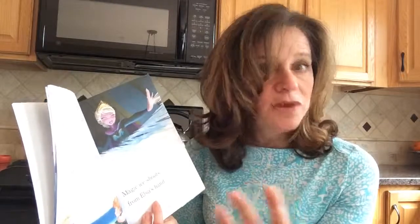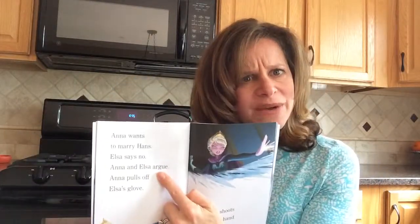So I looked ahead and I went, argue. Okay, what are they doing? Do you think they're going to argue? I'm pointing out words that might be vocabulary words or words new to them so that when I get to the word in the story, I can go, didn't we say they were going to argue? So each time we turn the page, we'll talk about what's going to happen.